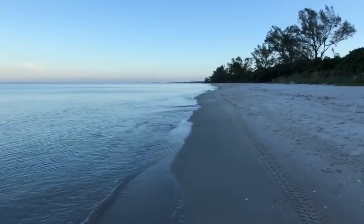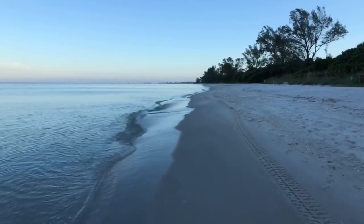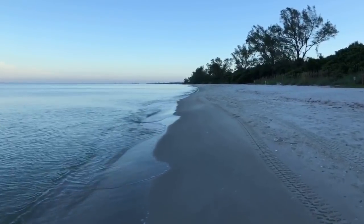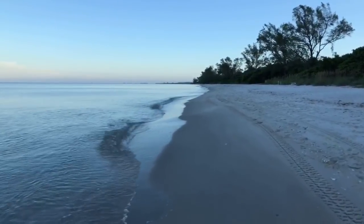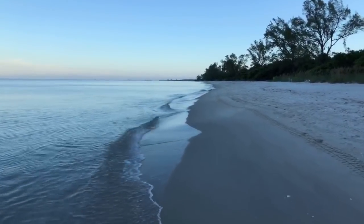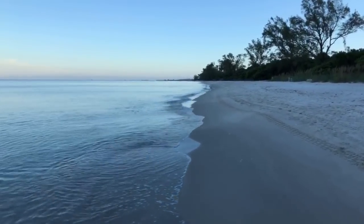Boy, this beach is just looking better and better every day here for the past 4 days. It's getting nicer and nicer, getting back to normal. Just praying that it continues.